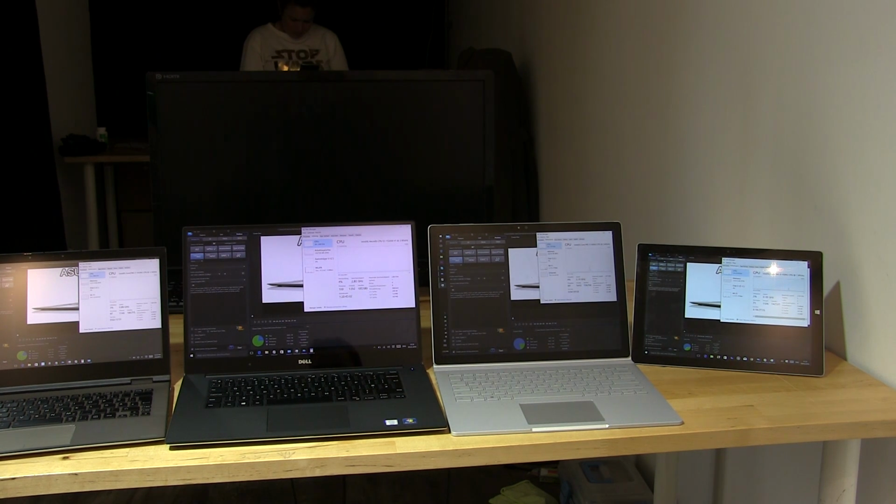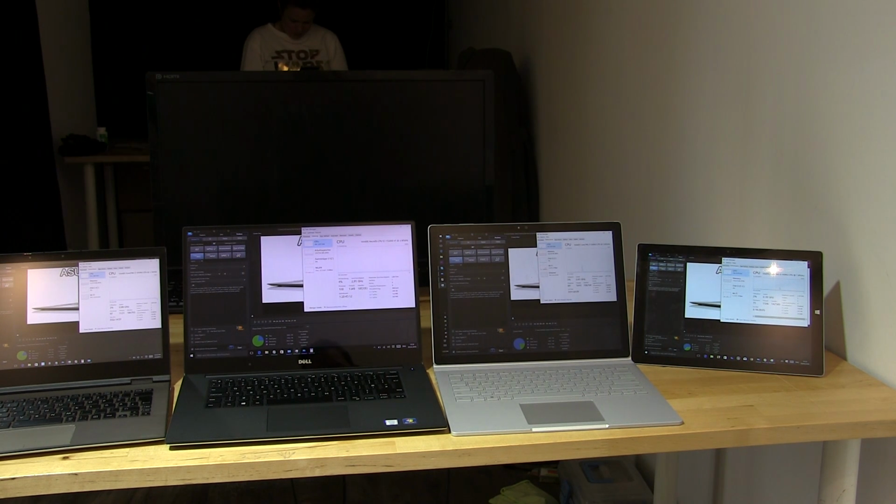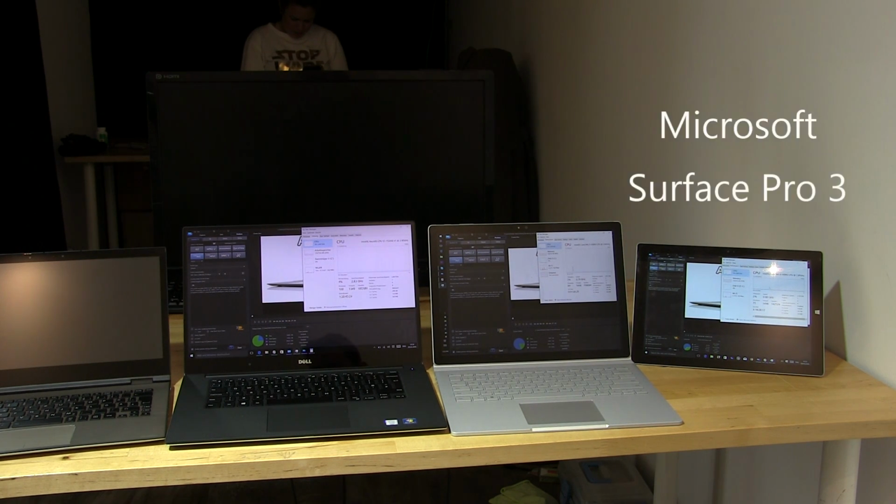On the left there, we've got the Toshiba Radius 12, which has got a Skylake Core i7 6500U. To the right of the Dell, we've got the Surface Book, which has got the Core i7 6600U, so a slightly higher end version of the Core i7 compared to the Radius 12. And then on the right there, the good old Surface Pro 3 with the Haswell generation, so 2 generations ago, 4300U.